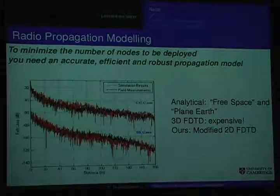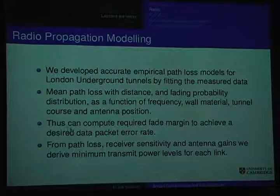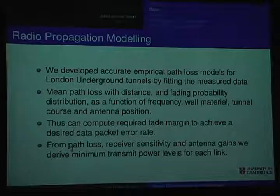And this is another pretty picture which just validates this model. That's the simulation results in black and the field measurements in red, and there aren't enormous gaps between the two. So this shows it's good. So this is all stuff to say the various steps to go from measurements to validated model to something that we can then use to make quantitative statements in our planning tool for deciding where to put the relay nodes.